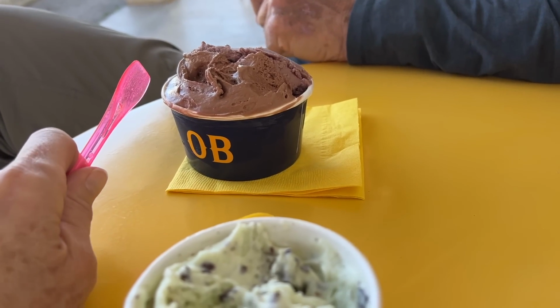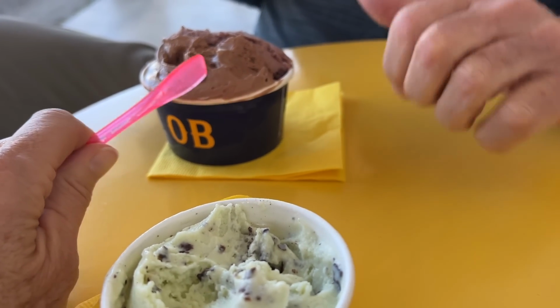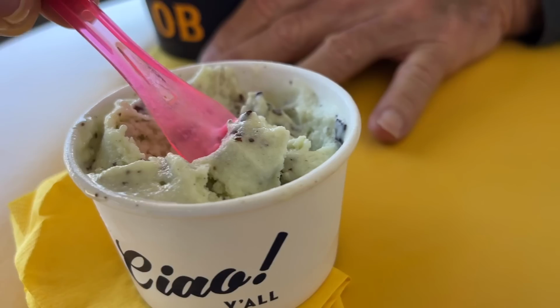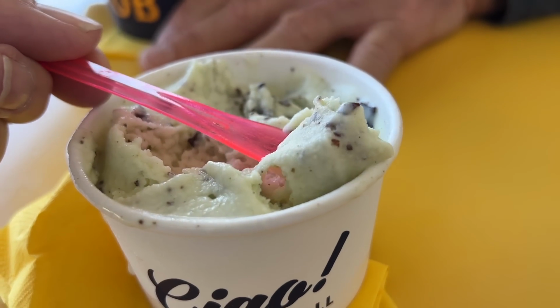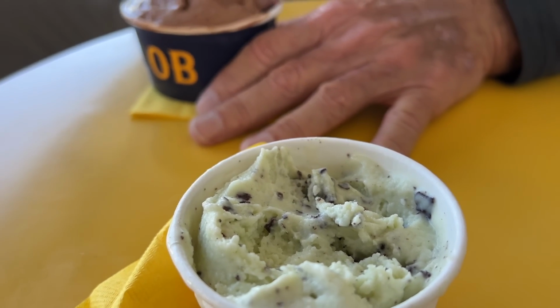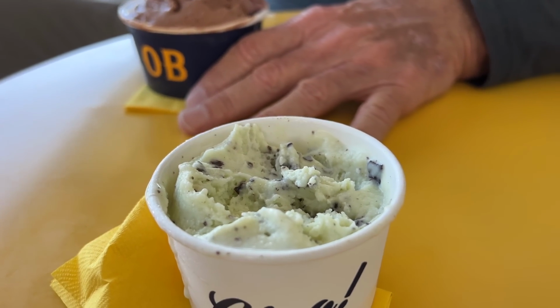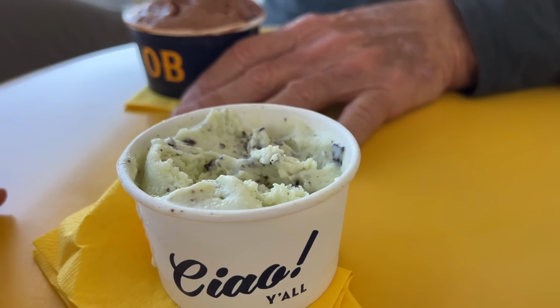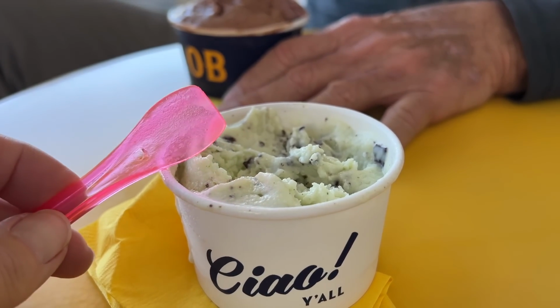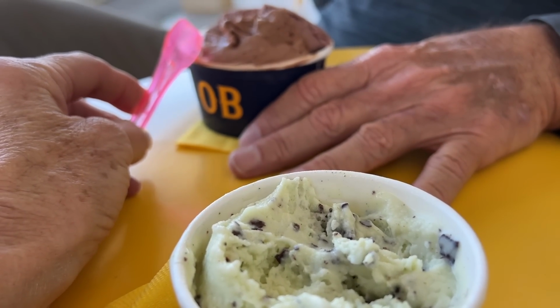John got the chocolate with a cherry on the bottom. I got the mint something or other. And I guess gelato is less cream, right? Much less cream, maybe anywhere from a third to a tenth. It is pricey though. Medium is $8.50 and that was $10.50.